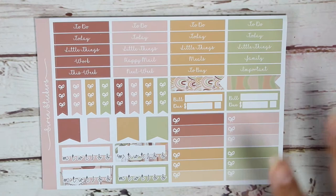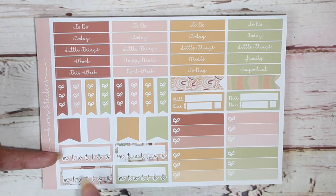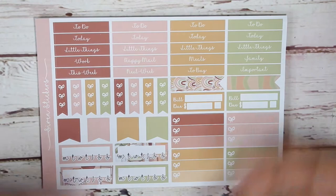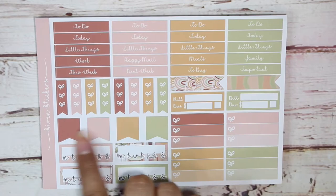and then this is the header page. You get a bunch of different script headers, some flags, half heart checklists, and habit trackers. And I like that the kit already comes with 4 habit trackers, so if you wanted to use it for 2 different weeks, you can, because you can do 2 habits for 2 different weeks, or if you just wanted to track a couple more habits than normal, you can definitely do that. And then it also comes with bow do's, some bow checklist flags, and then some regular flags.